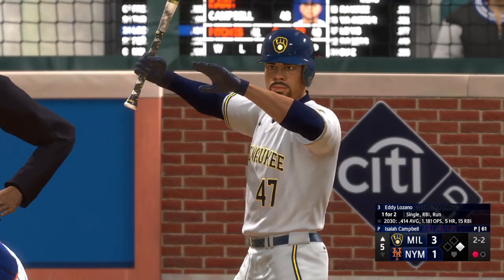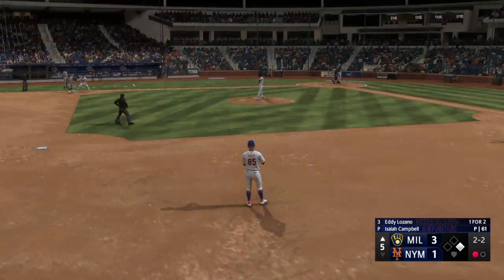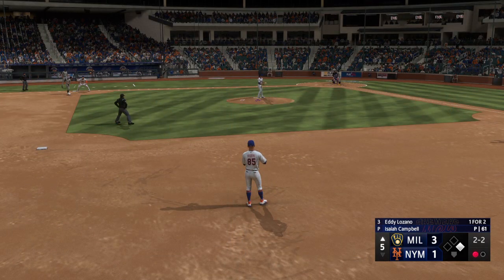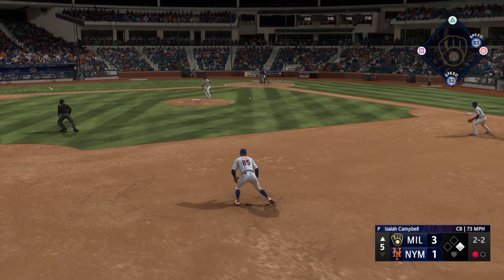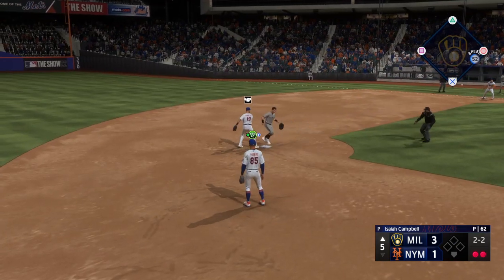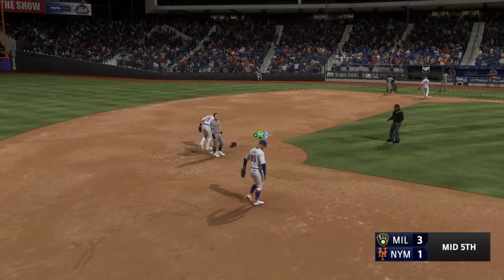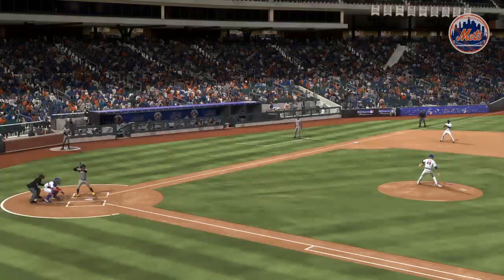Man at first with one gone. And now the first baseman, Eddie Lozano. One for two. Here you go right now, fellas, right now. And the right-hander deals. Ground ball left side, could be two. There's one. He's out. Double play. And that'll do it for the inning. Home half of the fifth coming up. It's the Brewers 3 and the Mets 1.